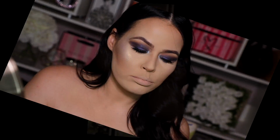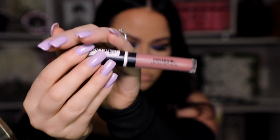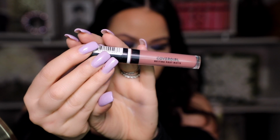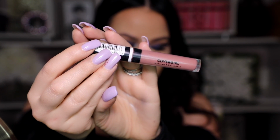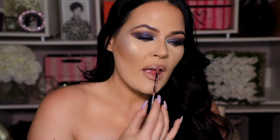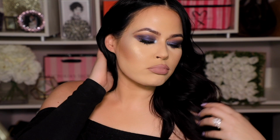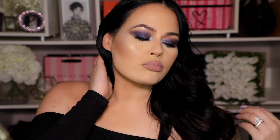Then to just amp it up a bit though, I put a little powder highlight on top. So then I took that L'Oreal lip liner that is Maiden Call 114, and I lined my lips, and now I actually went in with 2 different colors, the Covergirl Melting Pout Matte in Current Nude, and then I also went in with Queen Major Shade in Insider.